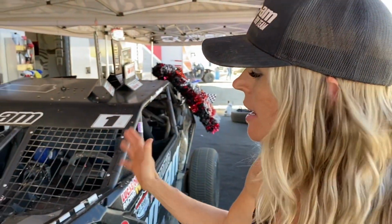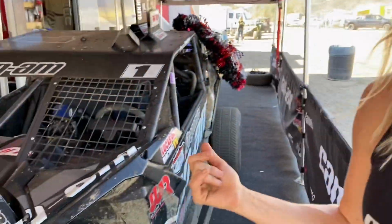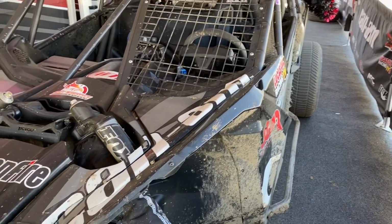UTVs are so hot right now, and you've been dominant with this Can-Am. Tell me a little bit about it and show me some of the features. Well, it's a Can-Am Maverick X3. This is a Turbo R. There's a lot of different models with Can-Am. It can get kind of confusing, but yeah, it's an X3 Turbo R. So this is their 72-inch model. They also have a 64-inch trail version.